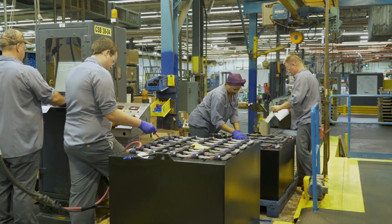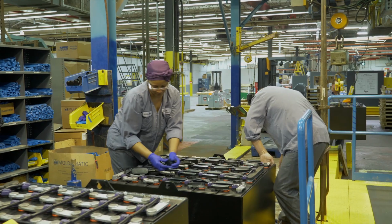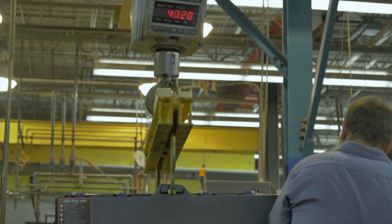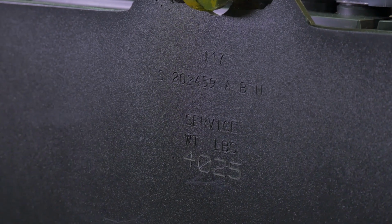During final assembly, dozens of inspections are made to ensure that strict physical and electrical standards have been maintained. Battery decals are added, and every battery is weighed. The actual weight is stamped on the end of the tray in accordance with various industry standards.